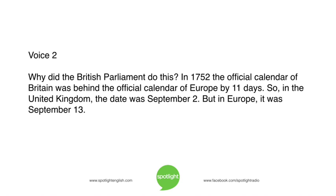Why did the British Parliament do this? In 1752, the official calendar of Britain was behind the official calendar of Europe by 11 days. So in the United Kingdom, the date was September 2, but in Europe, it was September 13.